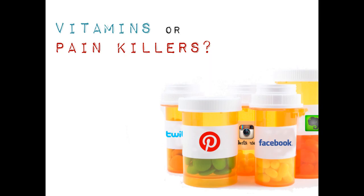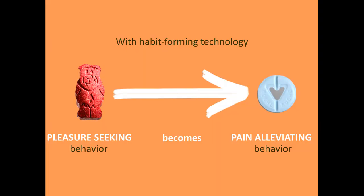Well, before you make up your mind, let me posit this thought that a habit is when not doing something causes you a bit of pain. A habit is when not doing something causes you a bit of pain. Because what we find is endemic to habit forming technologies is that they start as pleasure seeking behaviors. They start as things we want to do. And then they become pain alleviators over time. Through successive use, they form habits and they create pain alleviating behaviors. We use these products out of habit, out of compulsion.